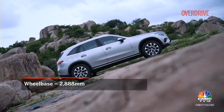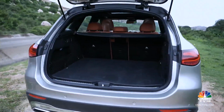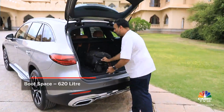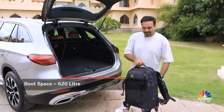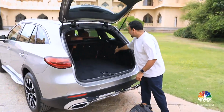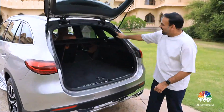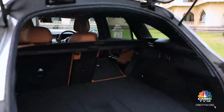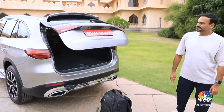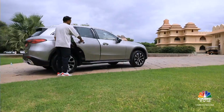The new GLC has a 15mm longer wheelbase, which has allowed for 70 liters of extra boot space as well. The loading lip is quite low and flat, which means loading the luggage and pulling it out is absolutely easy. Furthermore, you can also drop the 40-20-40 seats using this switch right here, but you have to pick it up manually, and when you use this switch, the front seat automatically goes forward to accommodate this entire operation. The sideboard could be of use to smaller passengers.